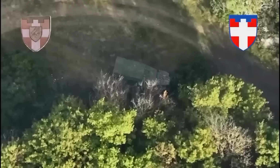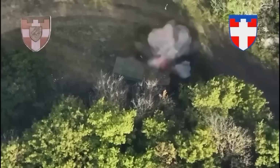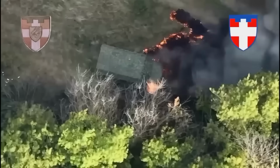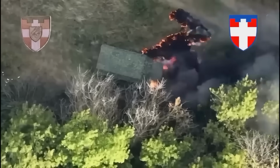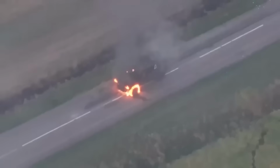As soon as the Russians leave the shelter, the Ukrainian drone is ready to attack. Sometimes the enemy's vehicles catch fire on the move. Ukrainian drones find even well-camouflaged occupiers' vehicles and turn them into scrap.